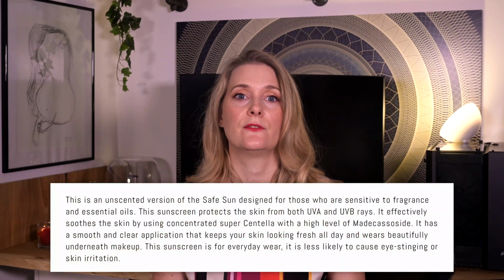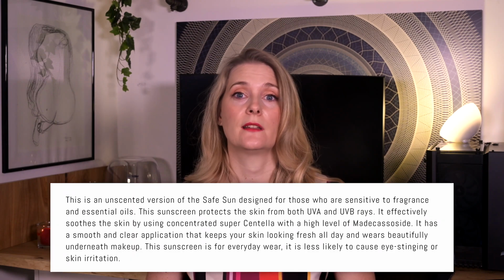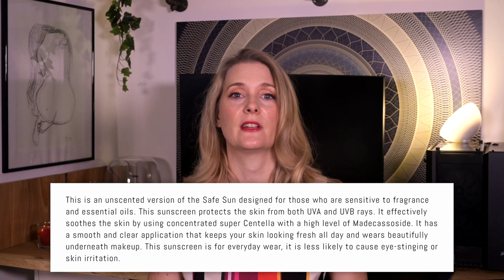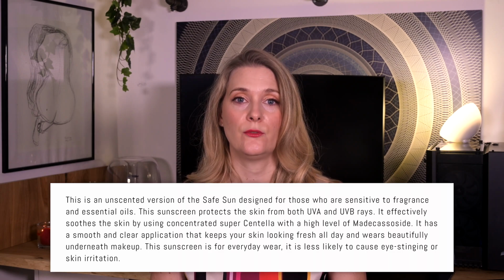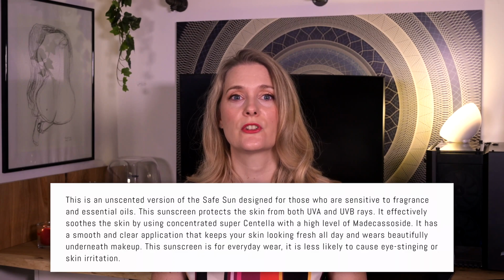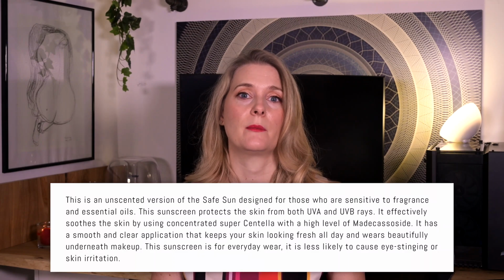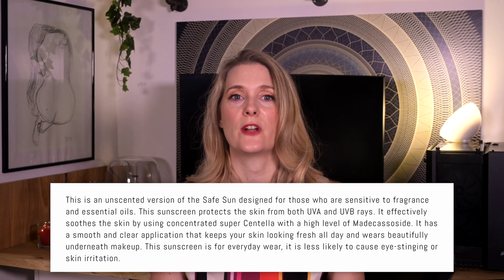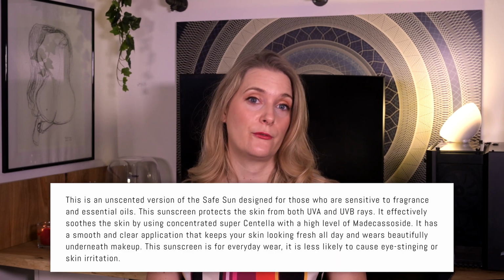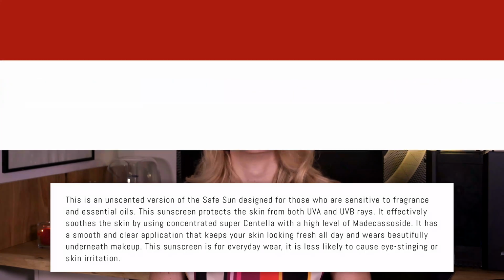This is an unscented version of the Safe Sun designed for those who are sensitive to fragrance and essential oils. This sunscreen protects the skin from both UVA and UVB rays. It effectively soothes the skin by using concentrated super centella with a high level of madecassoside. It has a smooth and clear application that keeps your skin looking fresh all day and wears beautifully under makeup. This sunscreen is for everyday wear. It is less likely to cause eye stinging or skin irritation.